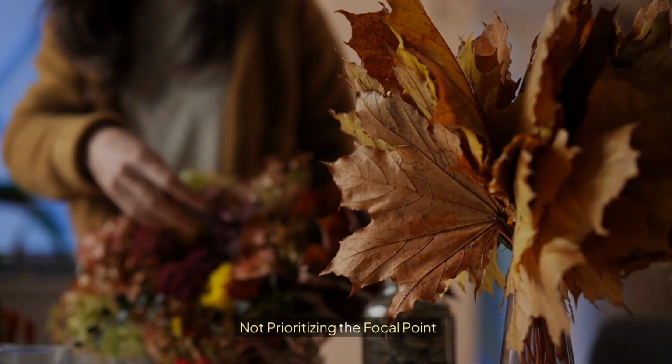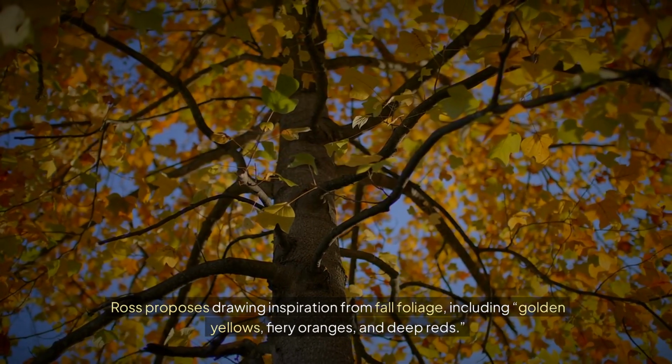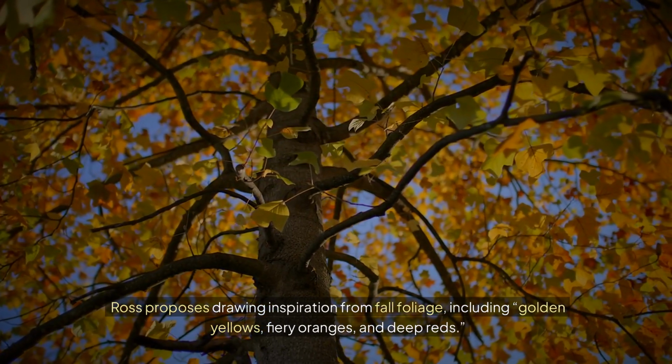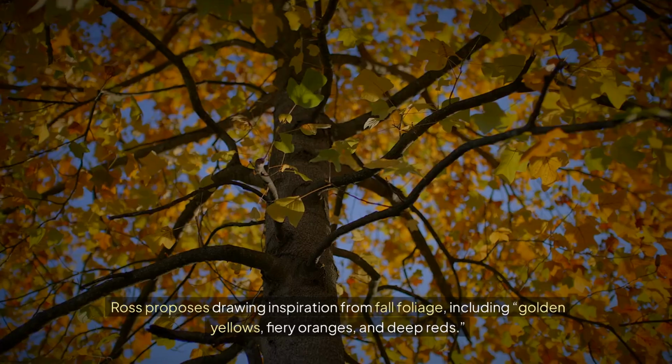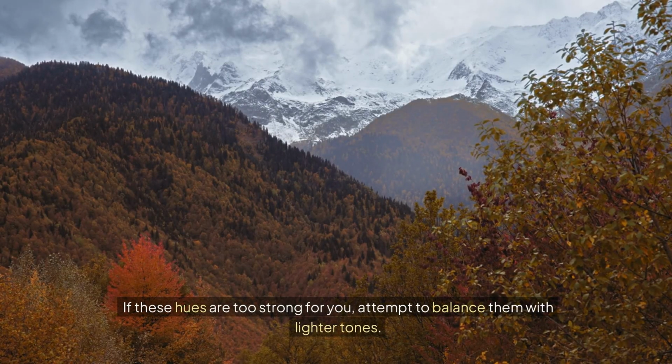Not prioritizing the focal point. Ross proposes drawing inspiration from fall foliage, including golden yellows, fiery oranges, and deep reds. If these hues are too strong for you, attempt to balance them with lighter tones.